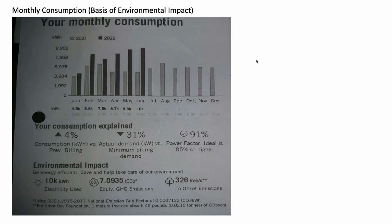This is one of the major bases. This is the recent electric bill that we have. If you will notice, we are using 10,000 kilowatt hours of electricity, which produces 7.2 tons of carbon dioxide. To offset this emission, we have to plant 326 trees. If you will notice, the May and June consumption is almost identical. But in reality, in terms of sales and man-hours used, June was higher; we utilized more man-hours to produce more products. So there's only a slight difference in consumption.